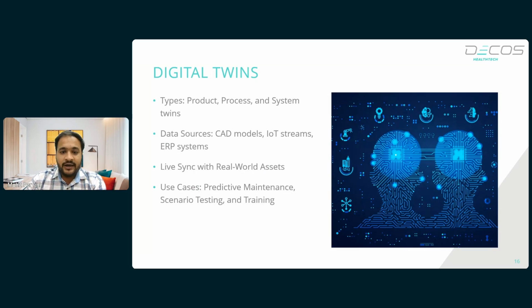This enables predictive maintenance where you can simulate failure points in advance. You can also run what if simulations to test changes before implementing them physically. And in training, especially for healthcare or industrial roles, digital twins serve as realistic, risk free simulators. In short, they transform insight into foresight and guesswork into precision.